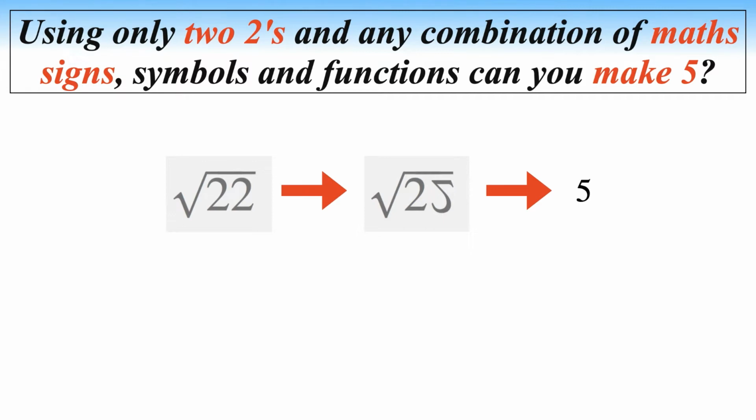So there are many correct answers to this question. I have explained two possible ways of finding the answer to this particular problem. Do comment your answer in the comment section. There are many complex ways where you can achieve the solution for this particular problem. I have explained the two simple ways how you can achieve the solution.